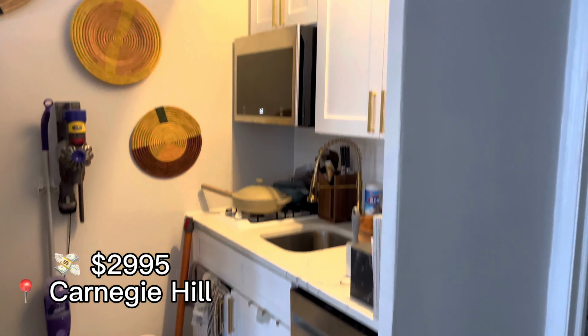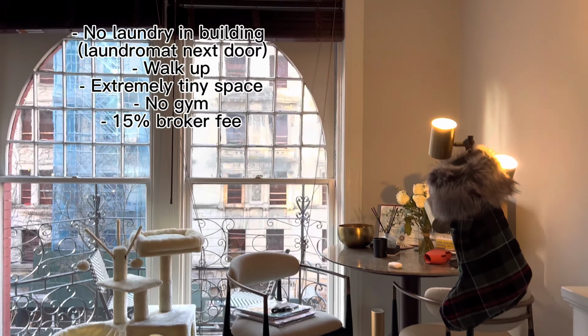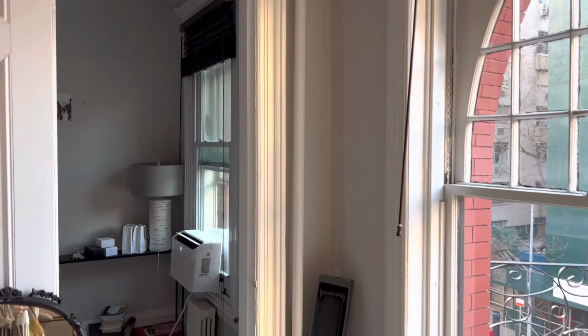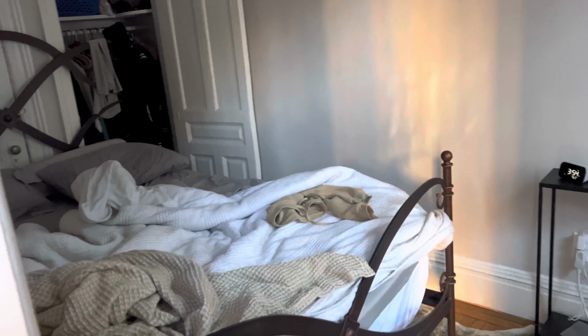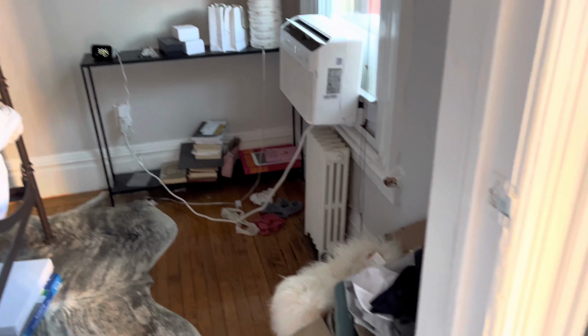This one was in Carnegie Hill on Madison Avenue. It was $2,995. It was a 3-floor walk-up. It was pet-friendly. It had a dishwasher, but it didn't have any laundry. There was a laundromat on the ground floor of the building. Had a really pretty window with a nice terrace, but it was so small, could barely fit a queen bed in the bedroom. So for 2 people who are working remotely from home, it just wouldn't work out for us.